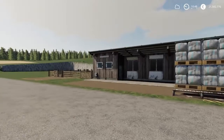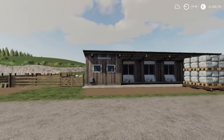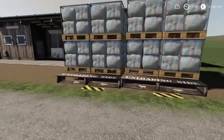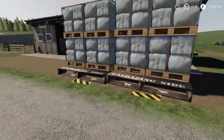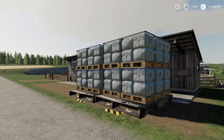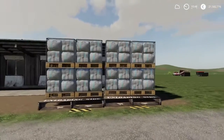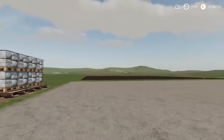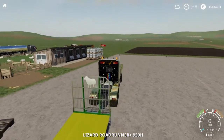This is the in-game big sheep pasture, which will take 250 sheep. And usually if you don't have these, when you get 4 pallets, then you get notification that it's full. But here you can see I have 24 pallets. So that's a huge improvement. And the trailer itself also, it's an autoloader.